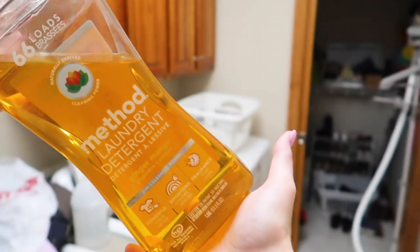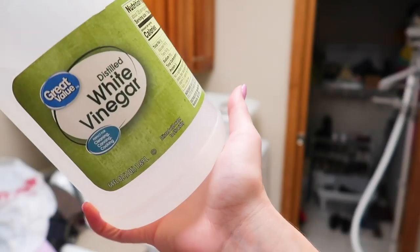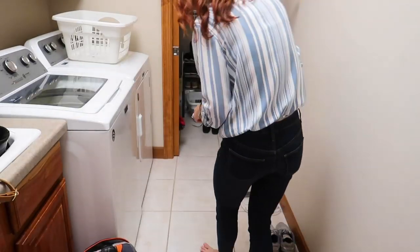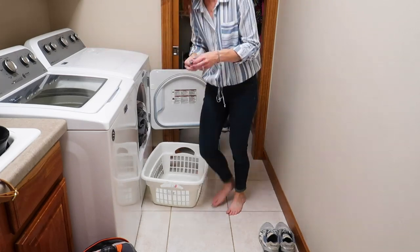I'm just going in with this Method laundry detergent. I'm really enjoying this. I think it smells really nice, and then I add about a fourth of a cup of this white vinegar, and I think this just helps soften everything and helps make it a little bit more fresh. It's something new that I've been implementing, and if you've never done it, I would highly recommend it.